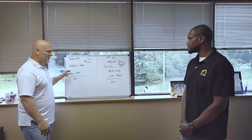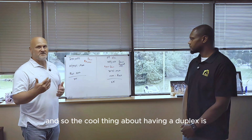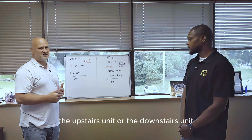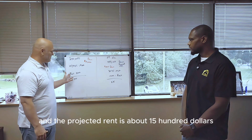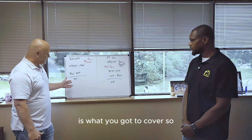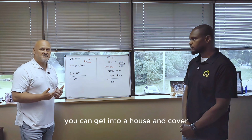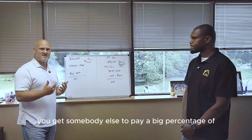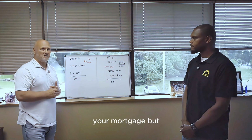per month. And so the cool thing about having a duplex is you can rent the other side of it, or in this case, the upstairs unit or the downstairs unit. And the projected rent is about $1,500. So the difference between the two payments is what you got to cover. So you can get into a house and cover the other $1,000. And that's how you house hack. You get somebody else to pay a big percentage of your mortgage.